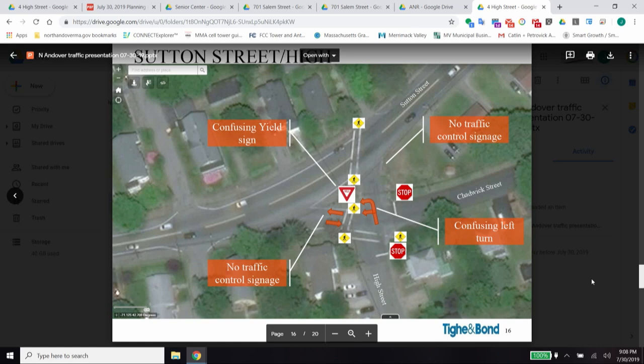Did your study do anything similar to this? I find this very helpful, thank you, because anyone who's gone through there has experienced what you've drawn.